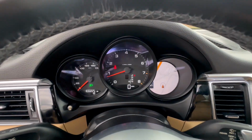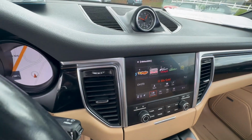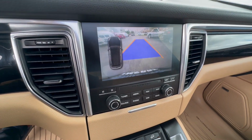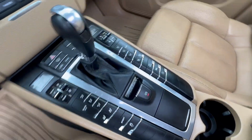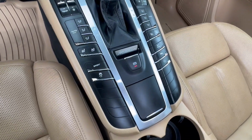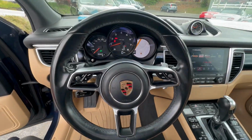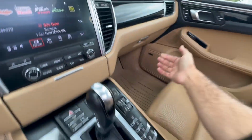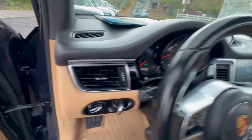You'd never know it. It's got the heads up navigation screen there. Reverse camera, the blind spot warning system as well. Check out the center stack. It's got just about every option I could possibly imagine. Lovely steering wheel. It's got the all-weather package inside. I've got the books, keys, floor mats, you name it. Great little SUV.